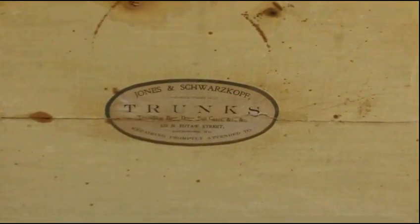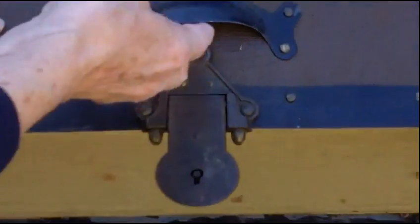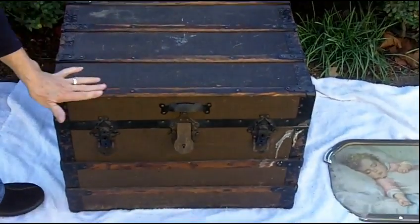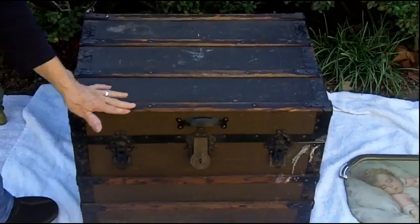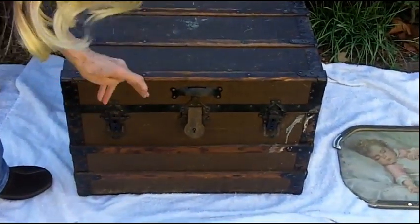Schwarzkopf. Did I say that correctly, Uncle Vinty? I think that's correct. Schwarzkopf. Croft. Is it got an R in there? No. No R, sorry. And it's in really good shape. It needs a little bit of cleaning. The wood, I might sand it, but I might not.